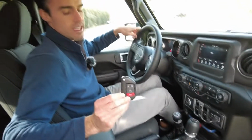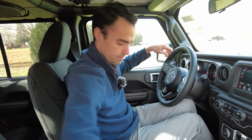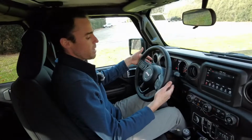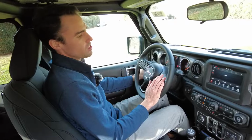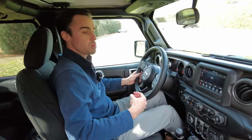On the key here, you notice it has lock, unlock, and this particular one is equipped with remote start and panic. On the steering wheel, you have some nice controls. You have your cruise control right here at your right thumb. And then back here, you have some hidden controls, volume and tuning for the radio, so your hands can be on the steering wheel pretty much at all times. Automatic headlights. And all around, just a really comfortable feel.